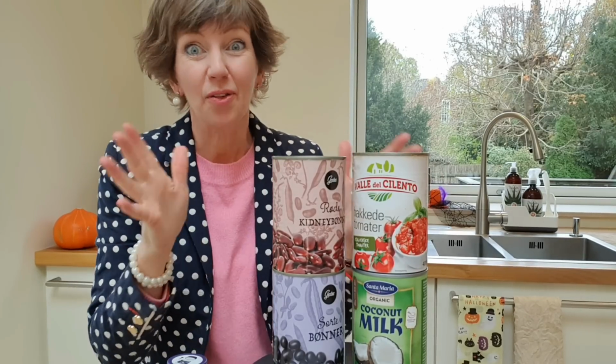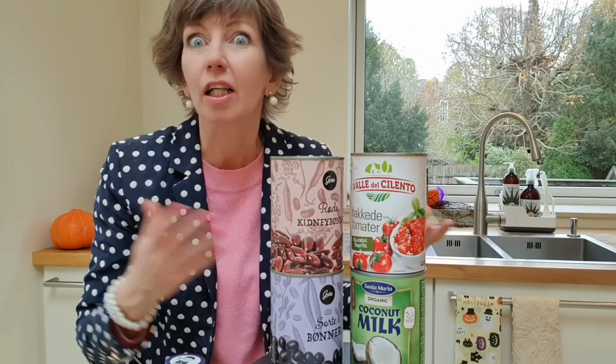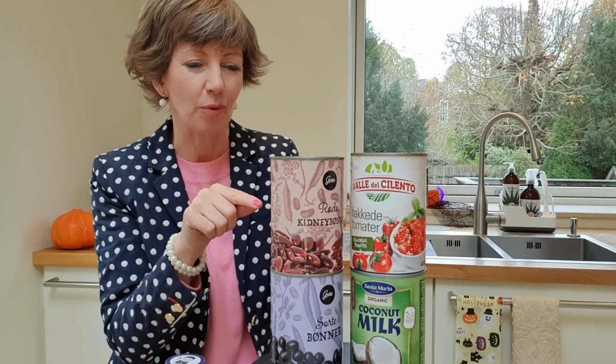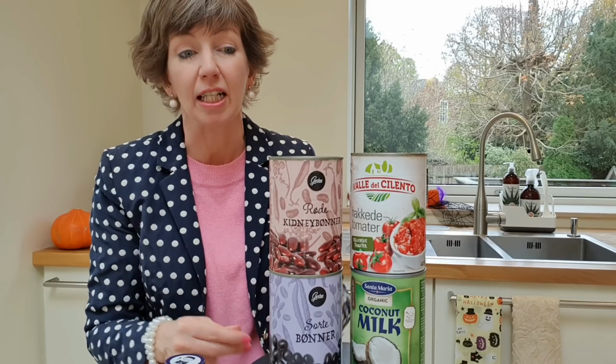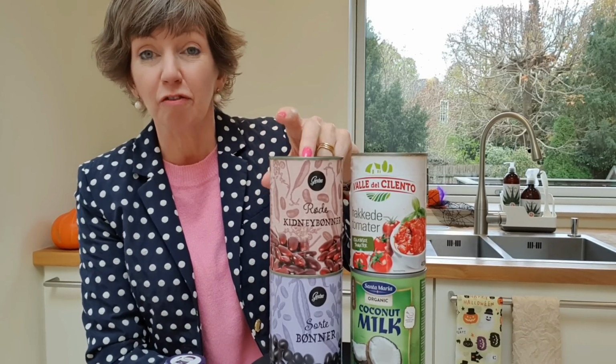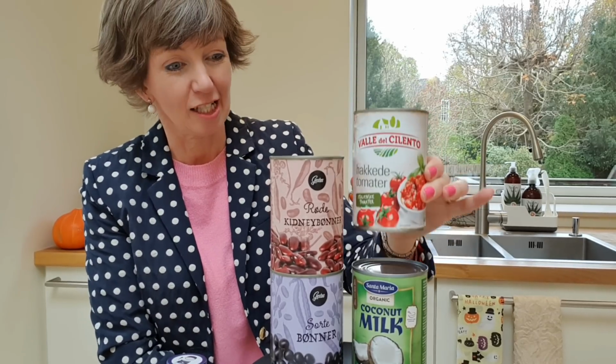Right, let's start with those cans that you probably have lying in your pantry somewhere. Beans, chopped tomatoes, coconut milk. What are you going to do with them? Well, I like to go two or three ways with these. With the beans, I can always make a very simple chili. I use a tin of beans, chickpeas, whatever I've got, and a tin of canned tomatoes.